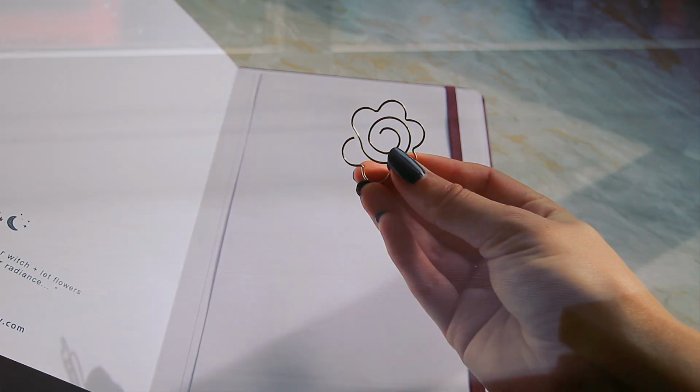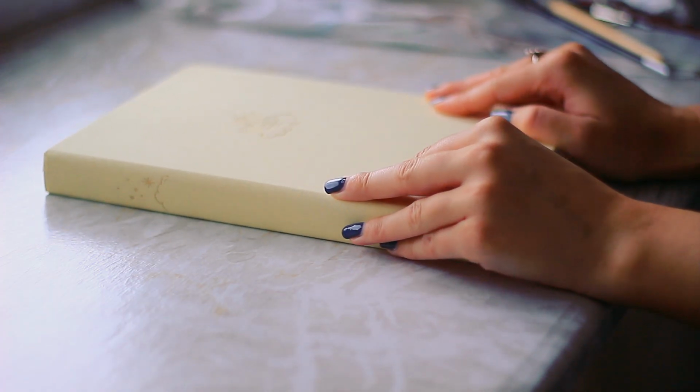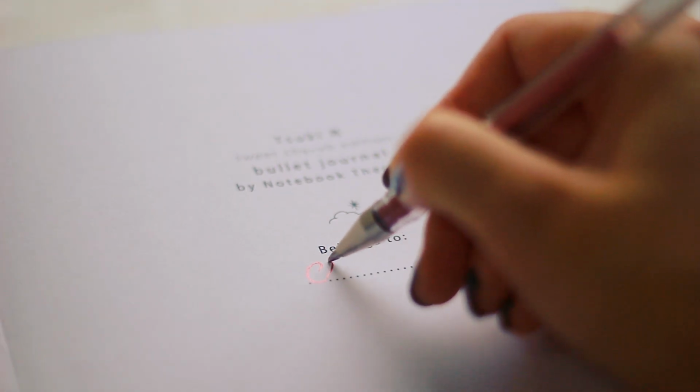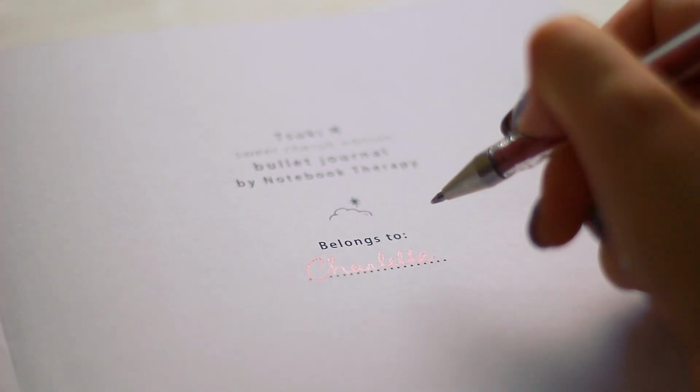These journals were pretty expensive, I'm not gonna lie. They were about $40 each. I had a coupon code that knocked it down to about $35, but they're still very expensive for dotted paper in a journal.